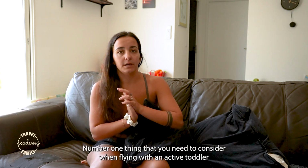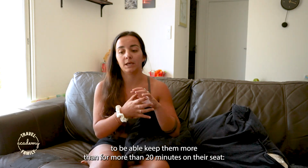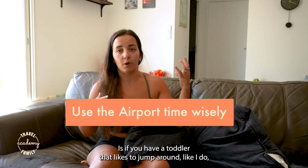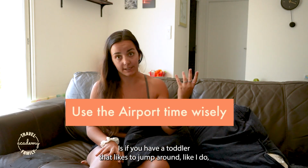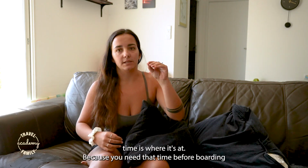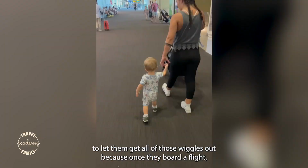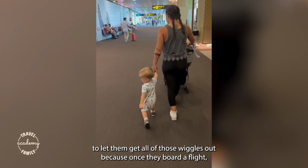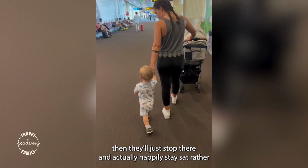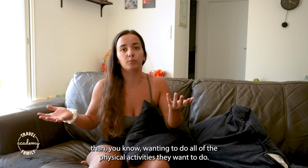So yeah, number 1 thing that you need to consider when flying with an active toddler to keep them more than 20 minutes sat on their seat, if you have a toddler that likes to jump around like I do, the airport time is where it's at, because you need that time before boarding to let them get all of those wiggles out, because once they board a flight, then they'll just sit there and actually happily stay, rather than wanting to do all of the physical activities they want to do.